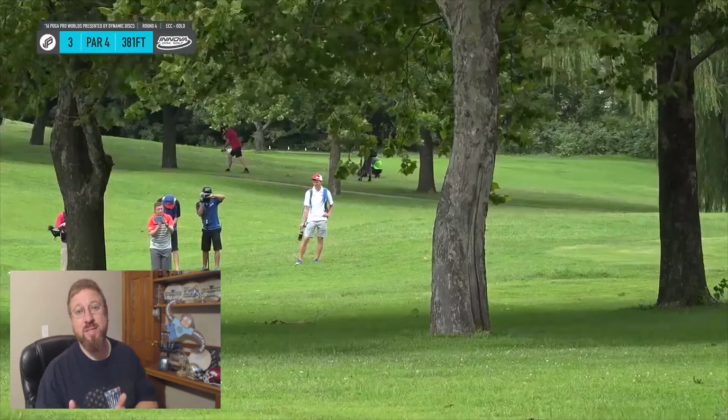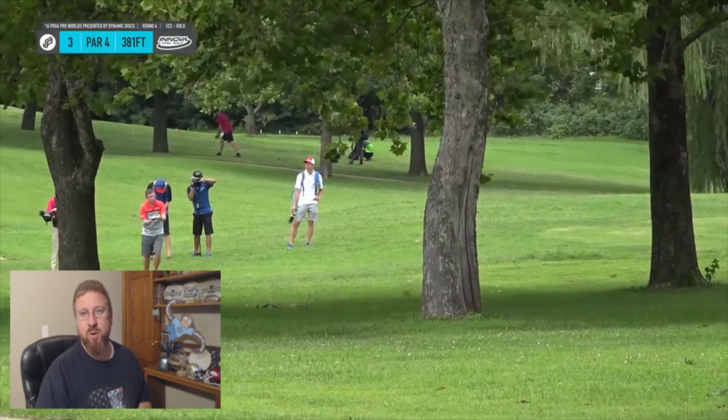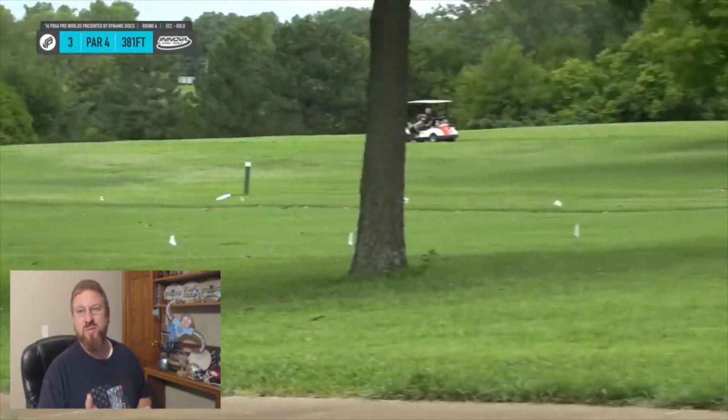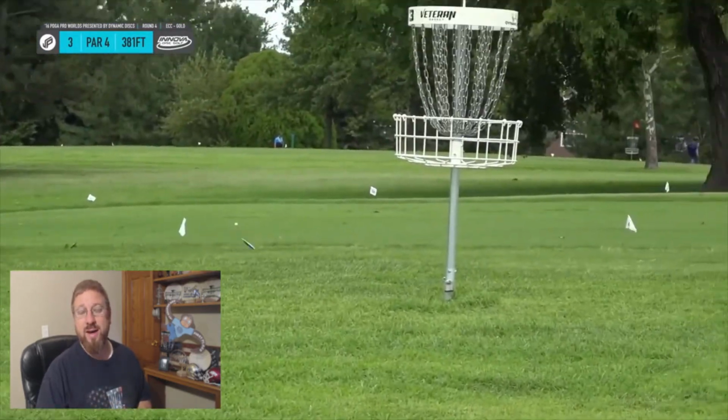However, he flexed back in, or he hyzered back in on his forehand, and he's close enough to the trees to where his angle is bad to throw another flick out to the left, playing over the fairway the whole way. So what he has to do is, as you can see, he goes with the low, flat power flick shot. This thing is burning.